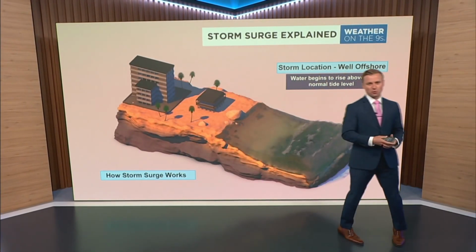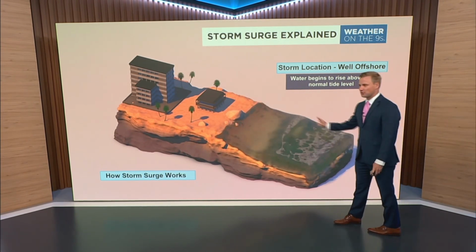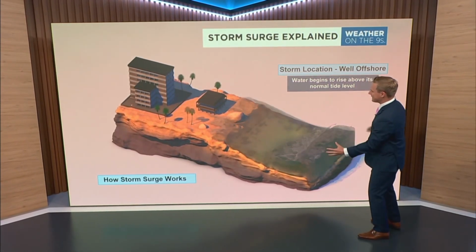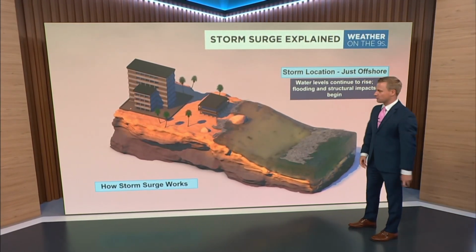When it's well offshore, that water does still start to rise here. It may not be at its highest point, of course, but you start to notice a little bit of flooding, especially near the beaches. Now, it increases as the storm approaches the coastline. Waters continue to rise. You could start to see some damage to structures here.